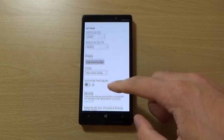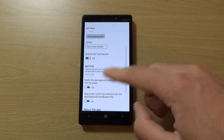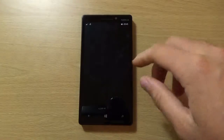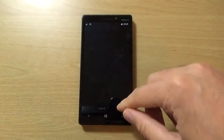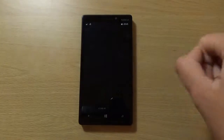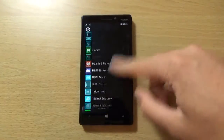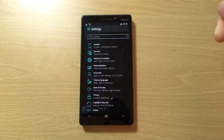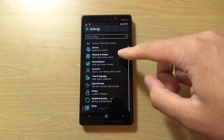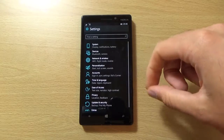And in the settings here we do get some additional settings, which is quite nice. If we check out here, I do like this animation as well, which you just saw there. You can see we do have a different animation there, looks kind of funky. And if we go to the settings here, you can see we do have a much cleaner UI, similar to what I showed you with the 735.